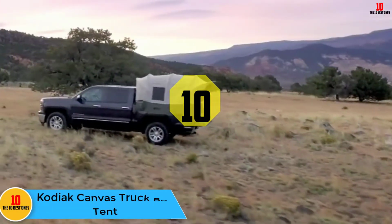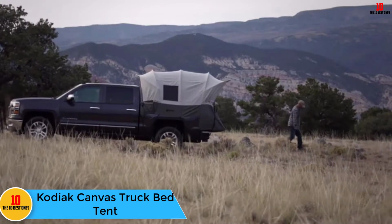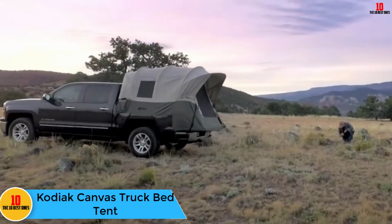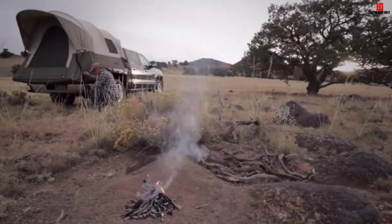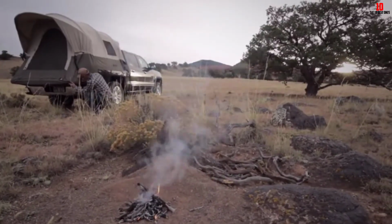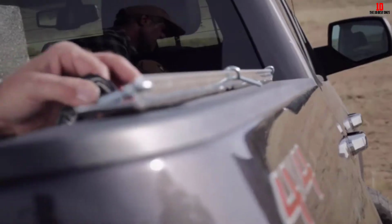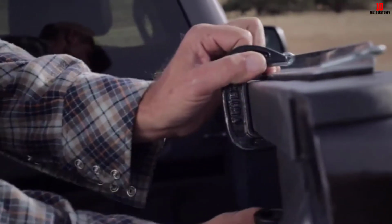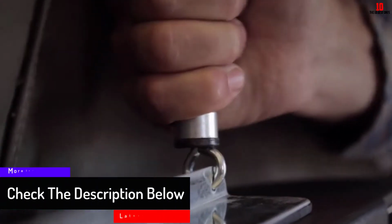Starting at number 10, we have the Kodiak Canvas Truck Bed Tent. The Kodiak is certainly the creme de la creme of truck bed tents. It's easily one of the most well-made tents, and consequently, one of the most expensive. If you're looking for the very best, look no further.